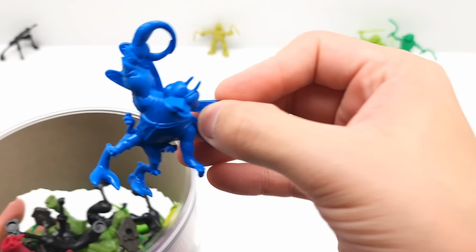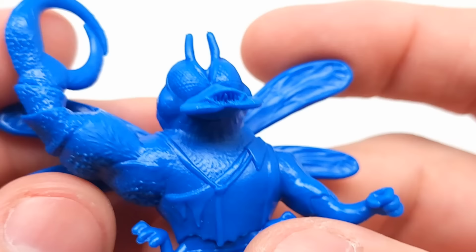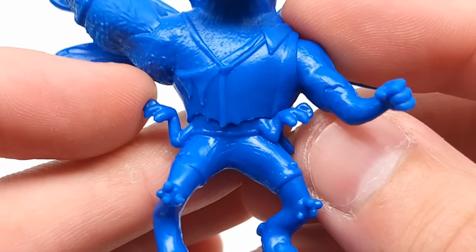Okay, look at that. Next we have, oh man, Superfly. There we go. Looks cool. And yeah, I'm really digging this. Look at his little arms coming from down here. This is a great looking figure.